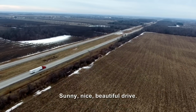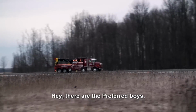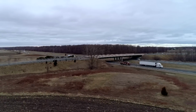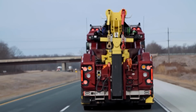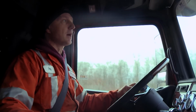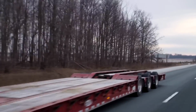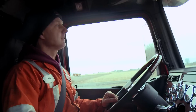Very nice, beautiful drive. Hey, where's the complete place? 200 miles southwest. Got an accident up here. The preferred towing rotator is heading to an unusual kind of heavy recovery. So we've got a tractor trailer that has gone through the ditch, back up and out, but he was carrying a load of rocks, and it sounds like the entire load of rocks has come off the trailer. So Gary Vanden Heuvel and his son Colin don't know exactly what they'll find on scene. This one's gonna be a little tricky.